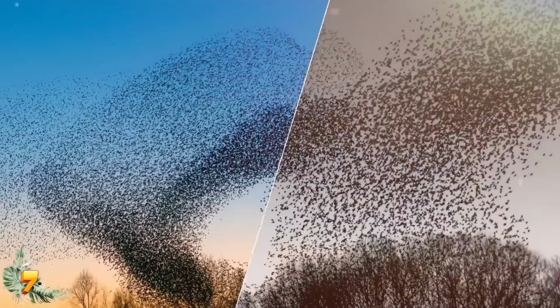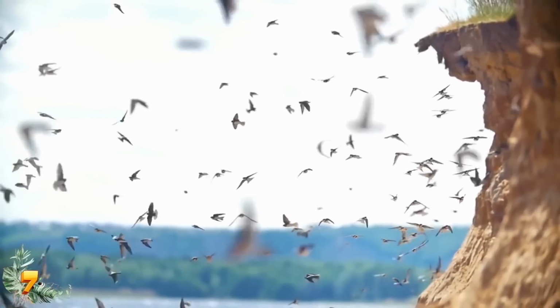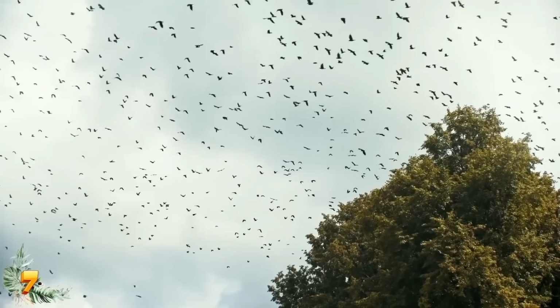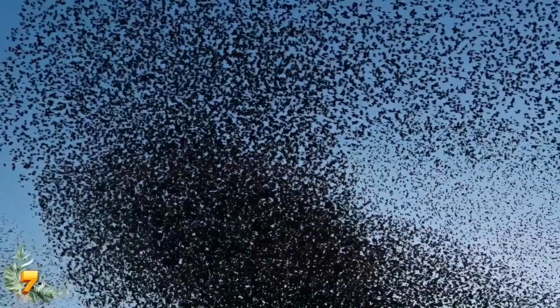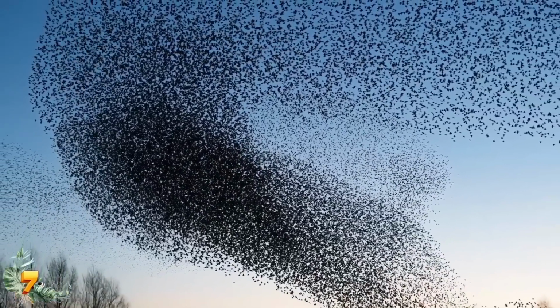The reason this hurricane of birds is possible is because starlings are able to track the exact movements of 7 birds around them while flying in a flock. With thousands of them working together, they can easily streak across the sky in a swirling hurricane, and this apparently offers them protection from predators and lessens the amount of energy needed to fly.